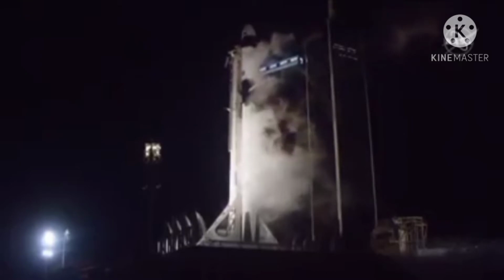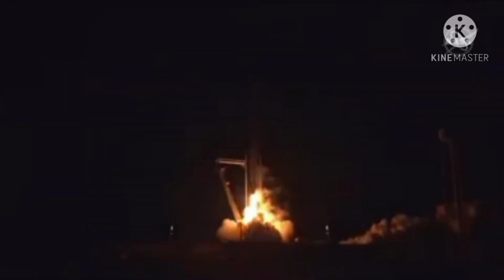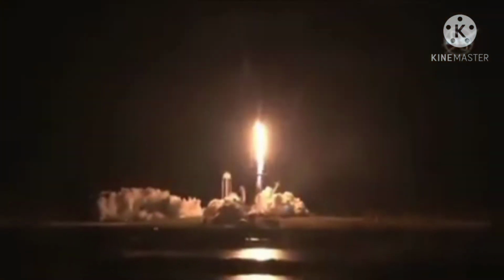4, 3, 2, 1, 0. Ignition. Liftoff. And resilience rises. Not even gravity contains humanity when we explore as one for all. Stage 1 propulsion is nominal. That's the word we want to hear. Stage 1 propulsion is nominal.